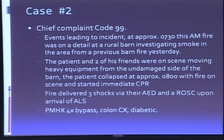Fire was on detail at a rural barn investigating smoke in the area from a previous barn fire. The patient was the farmer, and two of his friends were on scene moving heavy equipment from the undamaged side of the barn. The patient collapsed with fire still on the scene, and immediate CPR was started. Fire delivered 3 shocks via AED and had ROSC upon arrival of the ALS units.